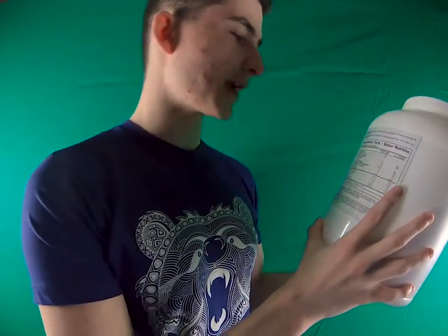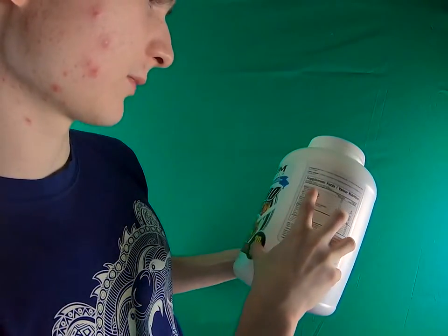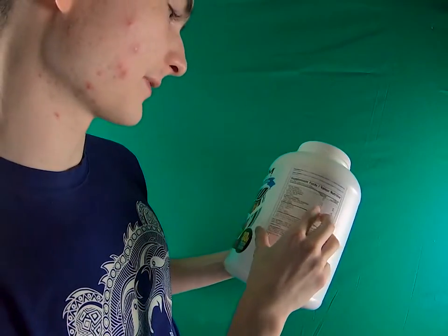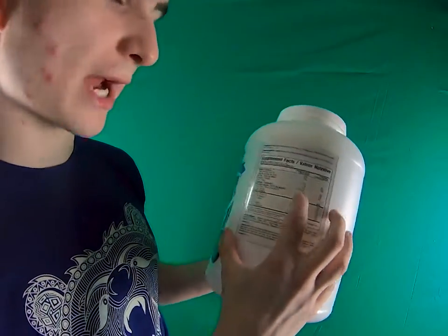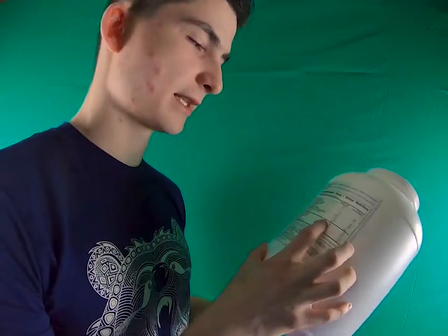So I don't know if you guys can see this, but where are we here? Calories, it has 140 calories, 1.5 grams of fat, and then total carbohydrates. If we see this, it's 2 grams of carbs per scoop, and then 30 grams of protein. So now whenever I cut, I always use the protein.